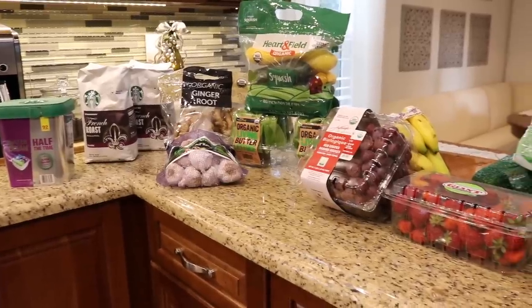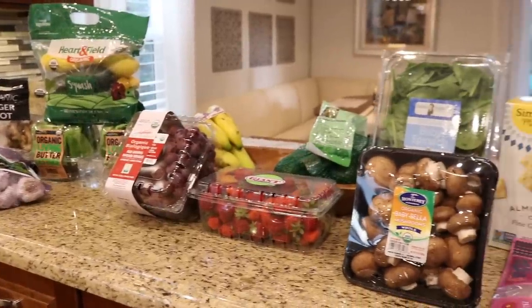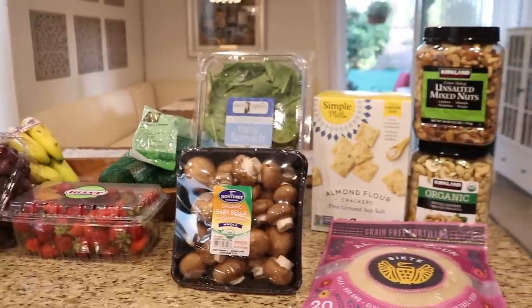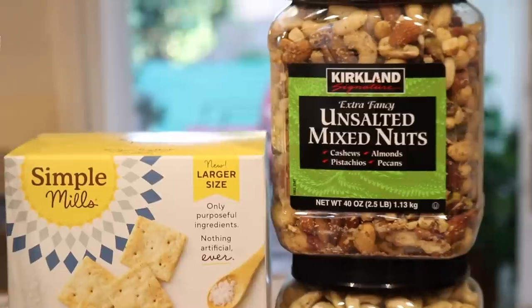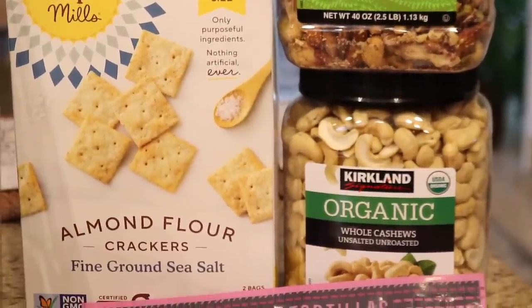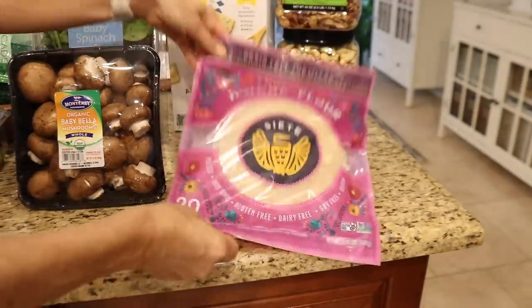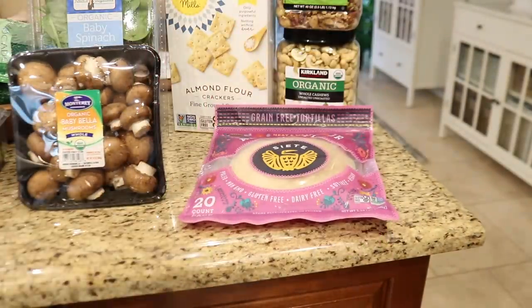I've had so many requests for a grocery haul that I thought I would give it a try today, and this is what a typical Costco haul looks like. We shop at Costco at the end of the week, usually around Thursday or Friday, and then we'll go to the grocery store for whatever we can't find at Costco. And we buy organic whenever we can, and we try to avoid processed foods, grains, and dairy, but there are a few exceptions, like these grain-free crackers and the tortillas.